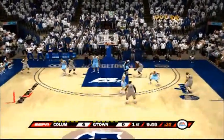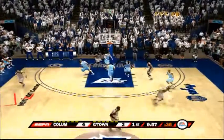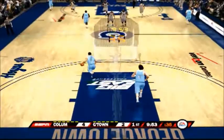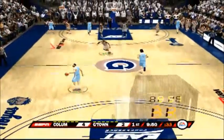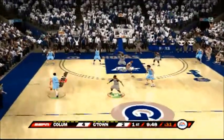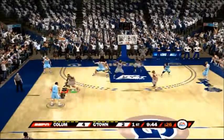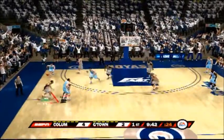On the elbow, they feed down to the low block. He shoots the jumper, knocks it down. Zone defense right now, 2-3 zone. As the fans chant. Who says there's no such thing as a home court advantage?